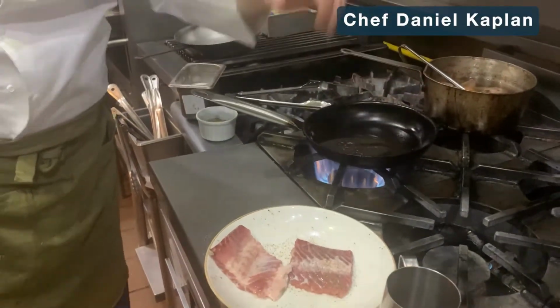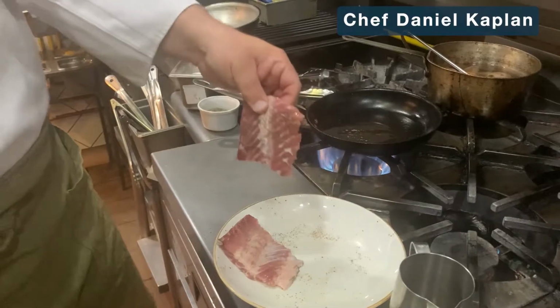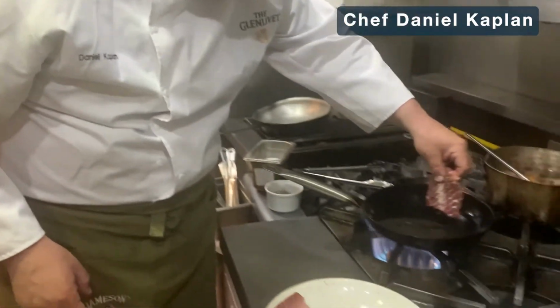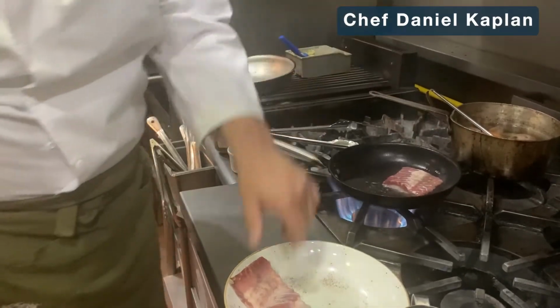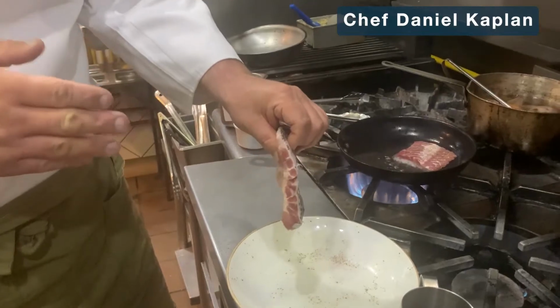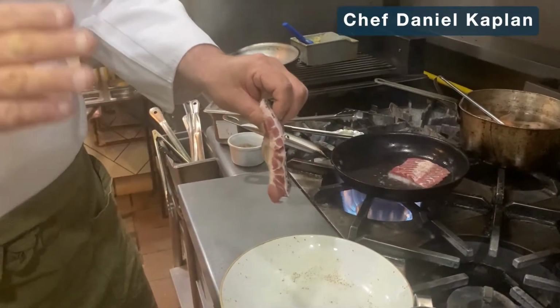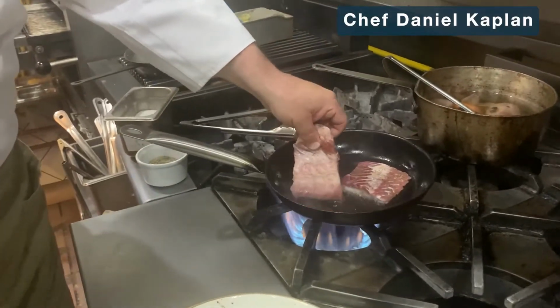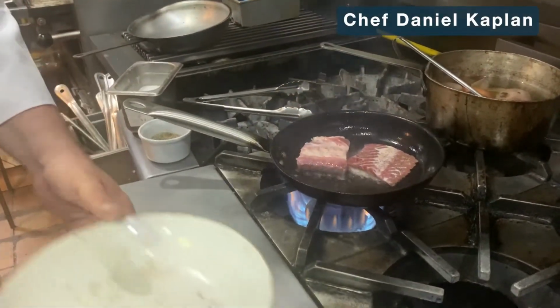And so the oil is very hot. You can use any kind of oil. Here we're using a vegetable oil. And I'm going to put our fish down. I left one with the skin, one without the skin, so we can get a little bit of crispy skin and a little bit of decoration. So we'll cook it on the skin side down first.